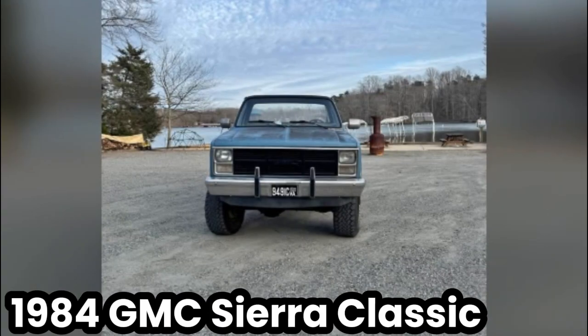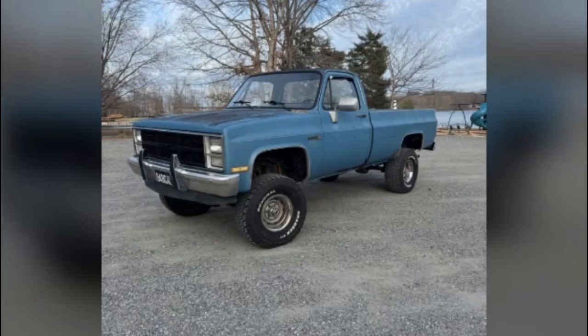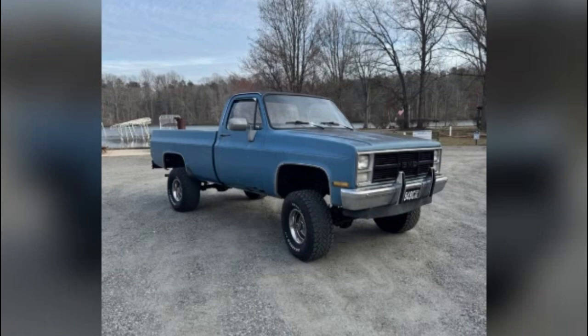Number 7. 1984 GMC Sierra Classic 1500 Regular Cab with an 8-foot bed. Priced at $7,500 and located in Columbia, Virginia. This truck comes equipped with a 305 cubic inch small block V8 engine, paired with an SM465 manual transmission and an NP208 transfer case, making it a solid setup for those who love driving a manual and want serious control over their truck's power delivery.